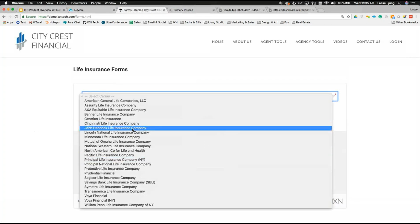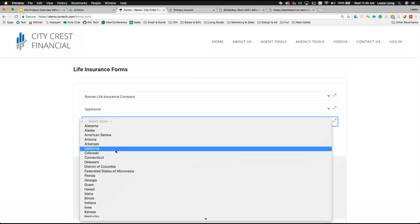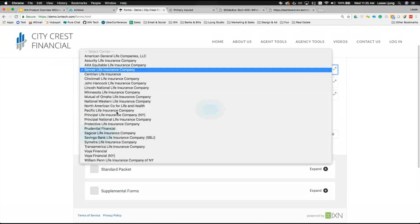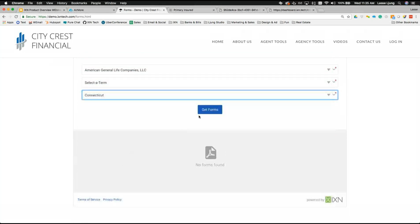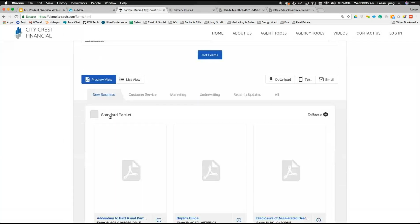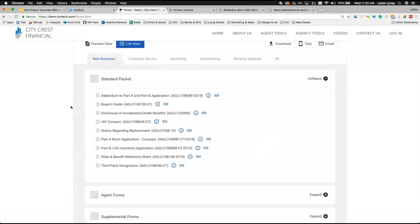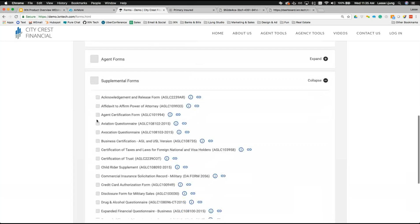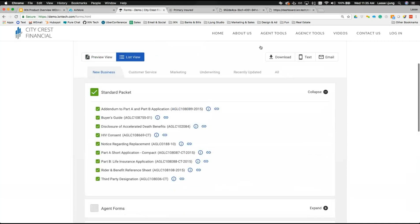Here's our carrier forms engine. So we come in here, we just need the forms for Banner. Here we say ApplicInt forms for the state of California. We click Get Forms. Oh, you know what? Let's do a different carrier that's got a bit more. There we go. So here we have standard packet. We can select the forms that we need. We can also see the list view. So here's our new business required forms. And we can come down here and say, hey, we need an aviation questionnaire and a certification of trust or something like that. And then we could download them, text them, or email them as well.